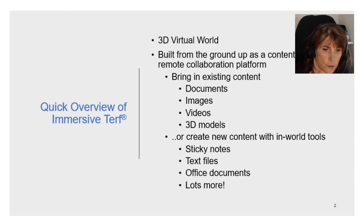It allows you to have pre-created content such as 3D models, documents, images, videos. You can drag and drop from your desktop. You can also create content together. We have a number of tools like drag and drop sticky notes, text files, and so on.